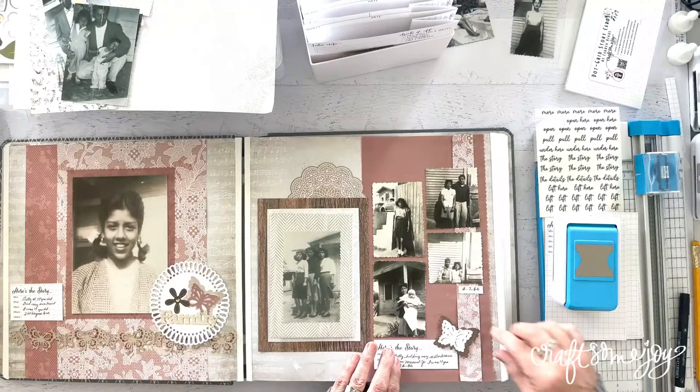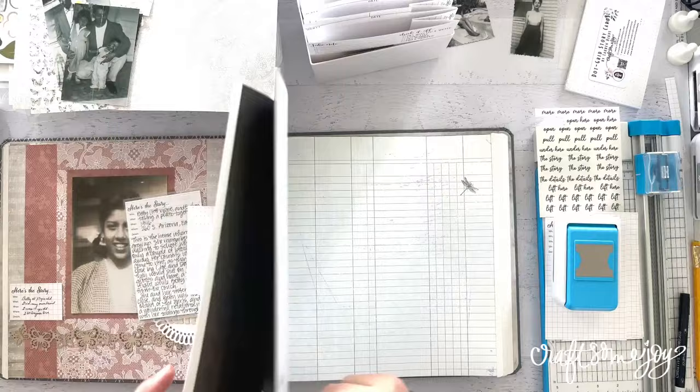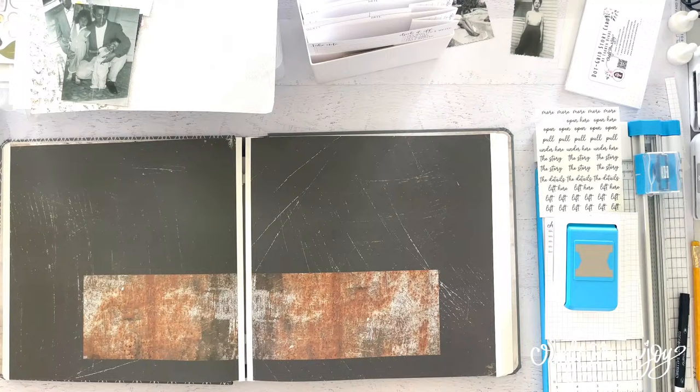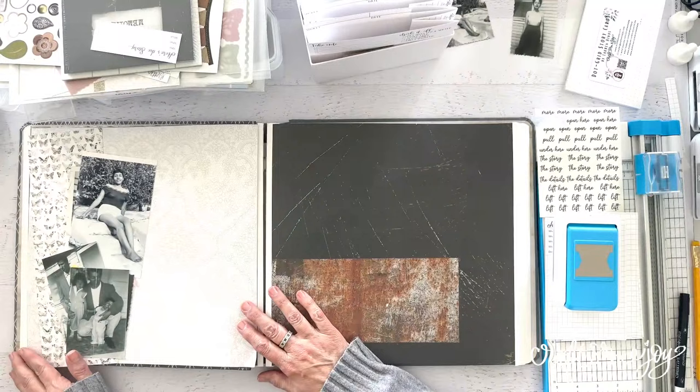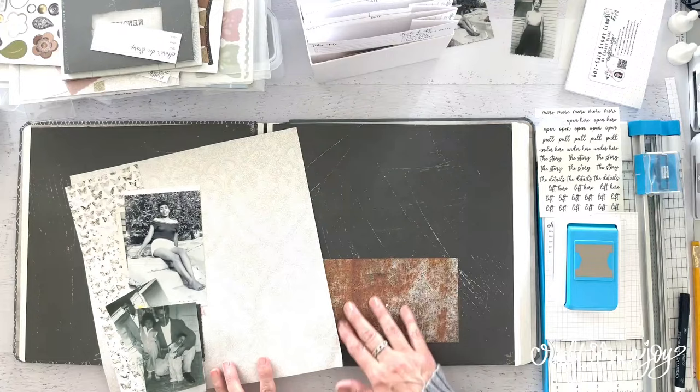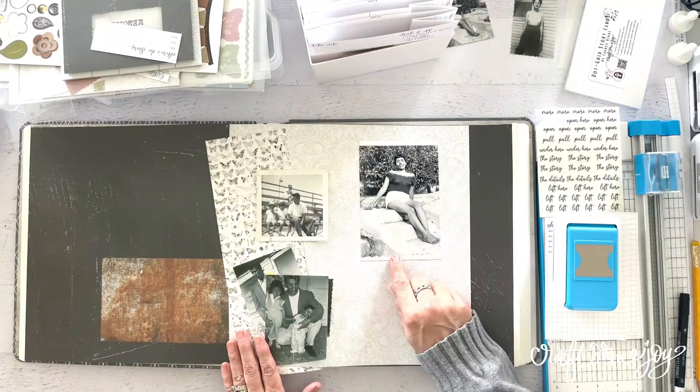like these pages. Here's the next two pages. And we both kind of were like, ugh. So if you get to some pages, and not everybody's using Fast2Fab, of course, but make it yours. So we're just going to work around this rusty part and pull in some lace. And this is the cutest picture of Betty.